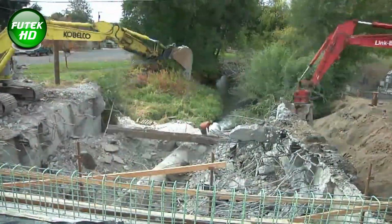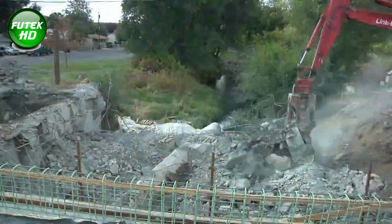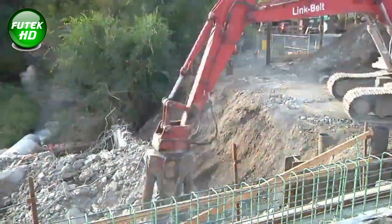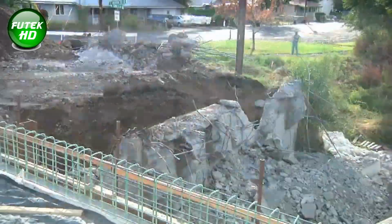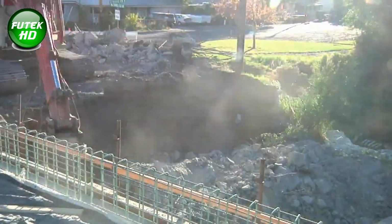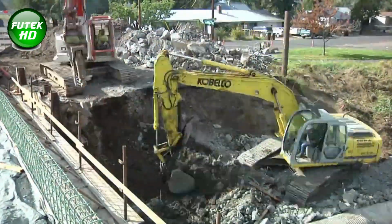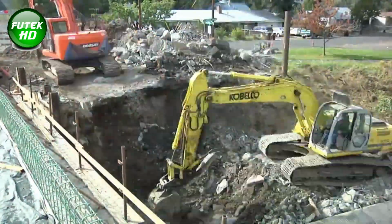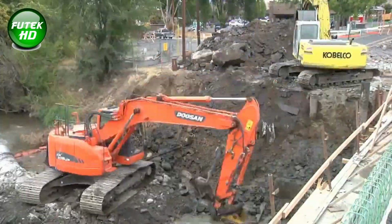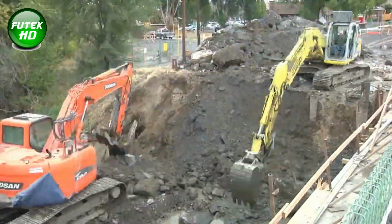To address this need, an innovative approach called Accelerated Bridge Construction, ABC, was implemented, minimizing closure time and disruption. The ABC method involves a unique technique where the bridge is constructed off-site and then slid into place, saving considerable time compared to traditional bridge replacement methods. Using this approach, the road closure period was reduced to only 3 weeks, whereas a conventional process would have taken over 3 months.